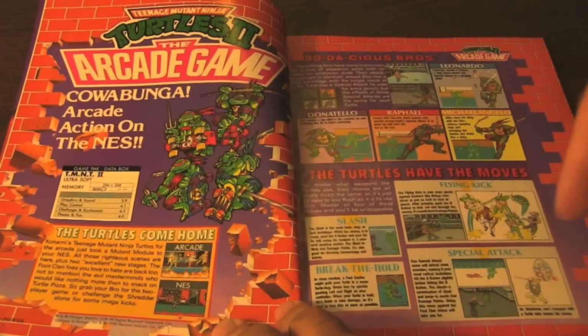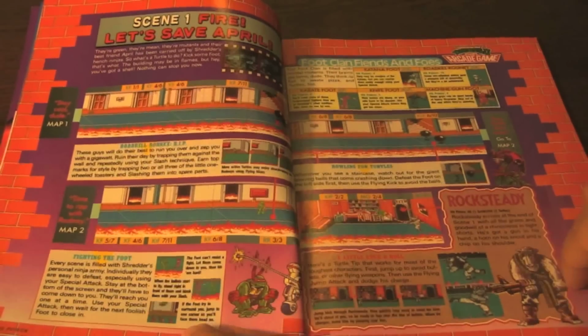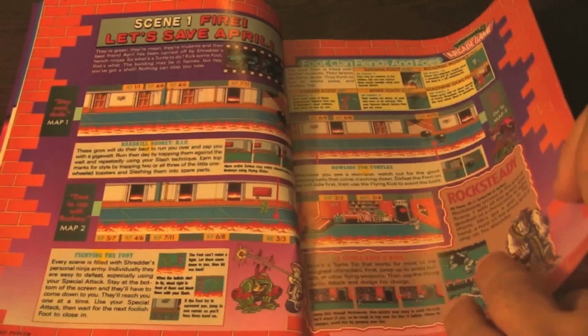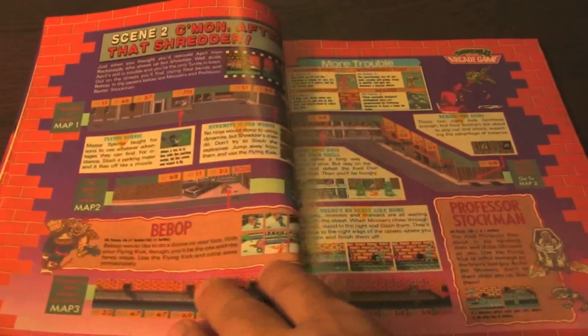It's a two-player game, unlike the arcade. You can play with all four turtles at one time. Still a really fun game. If you have an NES, please do yourself a favor. Check this game out. It goes through all the maps. It pastes it all together.